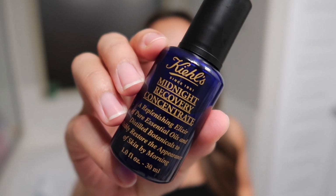This is the Midnight Recovery Concentrate. It has a bunch of essential oils. For me, I feel like it just gives me a lot of moisture, helping your skin by adding a little bit more oil so that your skin's not overproducing oil. So I like it, again, but I don't know that it's an absolute must.